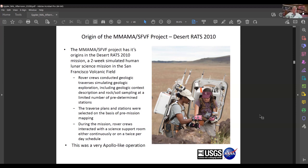The rover crews basically acted like they were on the moon, and the people that supported them, like Joe, myself, science teams, ops teams, ran a control center 24/7. And it was really a very, very analog, very, very realistic mission. In fact, Jeff Handley came out to watch one time and said, "You guys are doing a real mission." We had a really tremendous team, and we had a really good test.